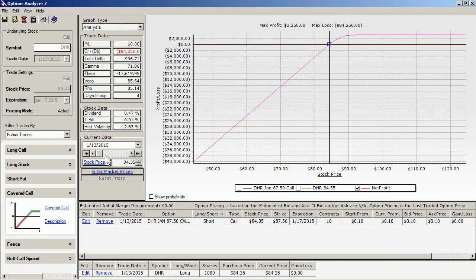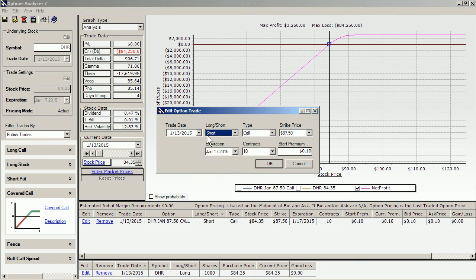Again, I'll take my trade date back to 1/13 on my current data. Let's edit our information line. Again, I'm going to short a call. This time with the stock trading at 84.35, I'm going to look at the 90 call is where we'll start, and I'll need an expiration date.